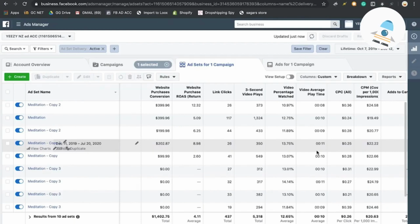Yeah, and do you think with this product, do you think it's a winner? It definitely has potential since your margins are very high and all your cost per purchases are way below profit break-even point. So a decent profit on every single sale.